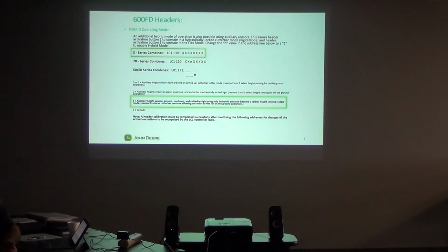So when I was going back and forth between 1, 2, and 3, which is turnaround height, rigid height, and flex mode, I had my feeder house tilt in different positions for each scenario. So it just goes back to its home position, right? When you're in your number 2 mode, rigid mode, it's tilted back nice and flat, no header loss, no shatter loss. You want to go down into flex mode, it'll go into flex mode, and I would have it tilt ahead like 6 or 8 degrees. So it does that automatically.